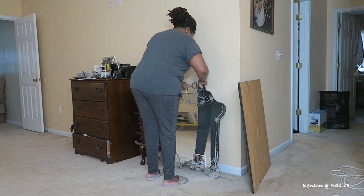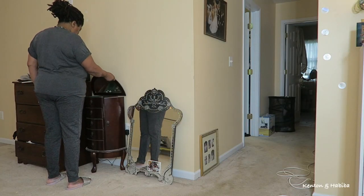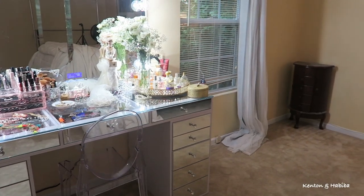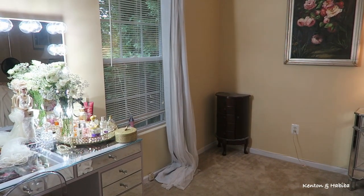Okay, let's finish up with these mirrors and picture. What are we gonna do with them? I used to keep my jewelry in this piece here. Many years ago, I bought that. All right, so I put it in the corner. I'm not sure if it looks right there, but for now it'll do.